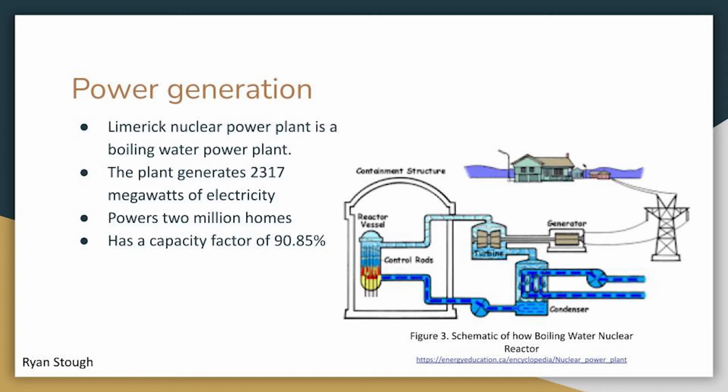This plant produces 2,317 megawatts of electricity. This is enough electricity to power 2 million homes. This way of power generation also has zero emissions and produces carbon-free electricity. This plant also has an impressive 90.85 capacity factor in its lifetime. The capacity factor is how much electricity the plant is actually producing compared to the maximum possible electrical energy output. Nuclear energy has the highest capacity output amongst all the renewable energies. Next slide, please.